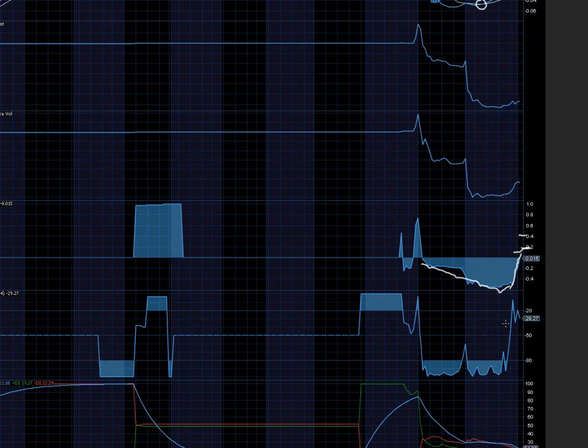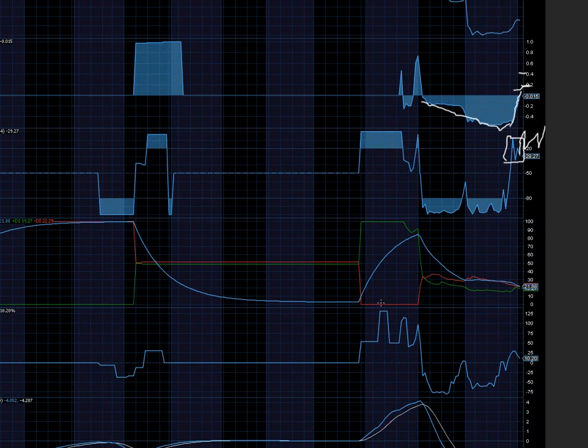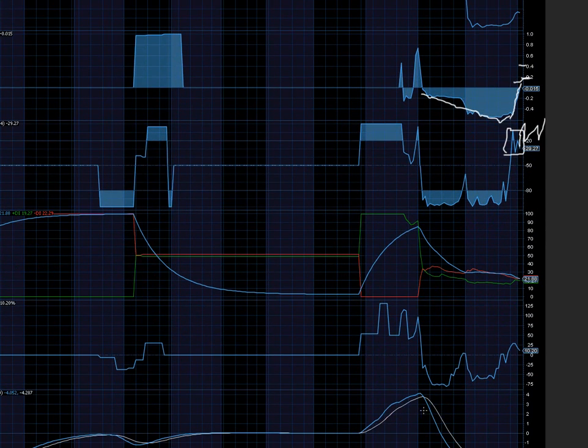We've got the Williams %R indicator currently pretty high, and we actually like to see that oscillate in the overbought category. So if this can bounce back up into the overbought and just kind of oscillate there, that's what we want to see ultimately. It's not in bad shape right now, but it could be in better shape. So that's something to watch there. And that's also a short-term momentum indicator.